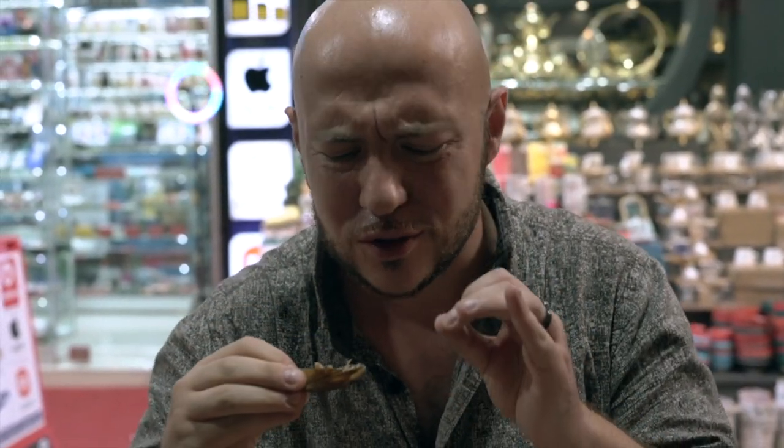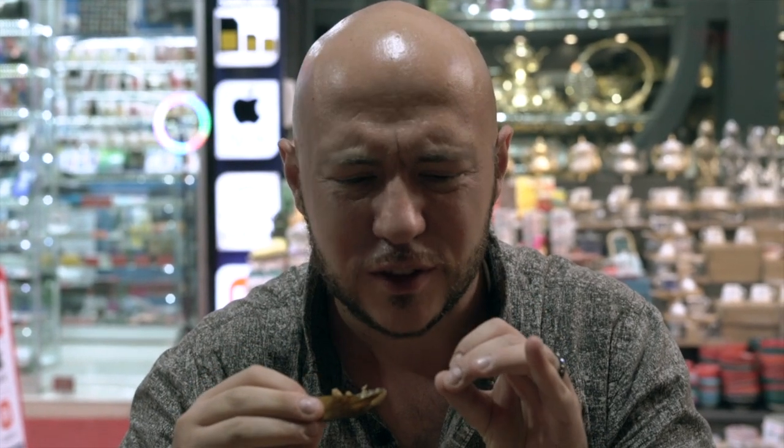Mm. Look at that, the mussel tastes so fresh. The rice is nicely flavored, but it doesn't overwhelm the mussel. You really get that taste of the mussel, which I really appreciate. Delicious stuff.